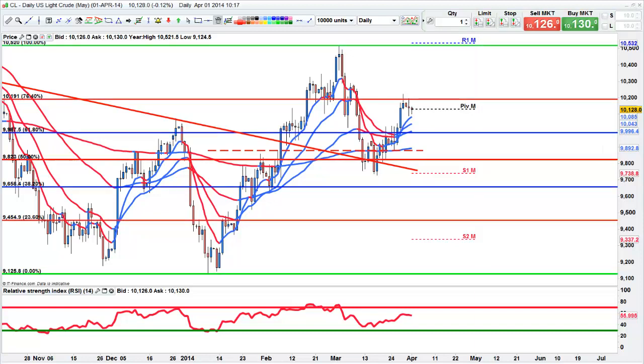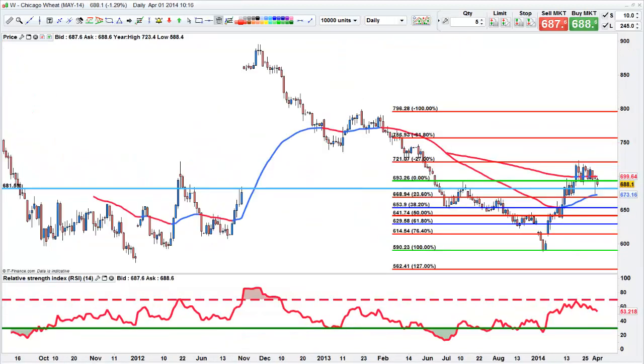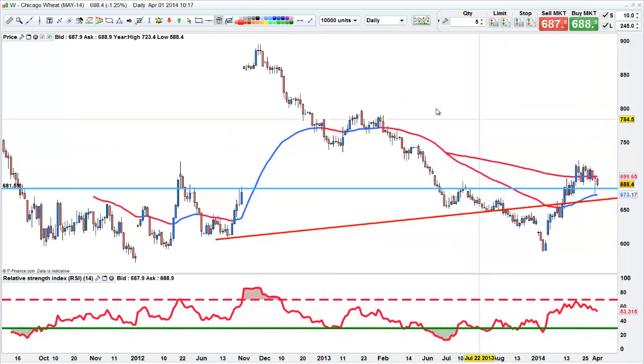While we've got commodities, let's catch up with the other commodities. Wheat is struggling. What do I think is going to happen with wheat? I think if we come back and touch, let me update the fibs. I think this will be good on a pullback.